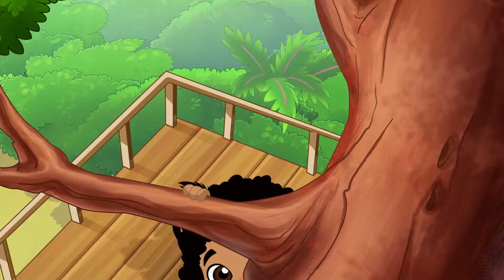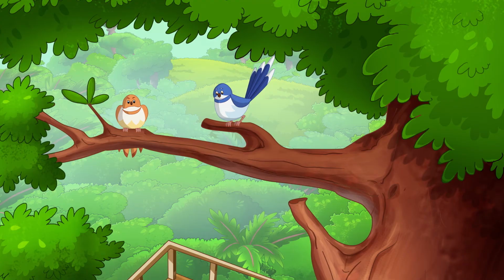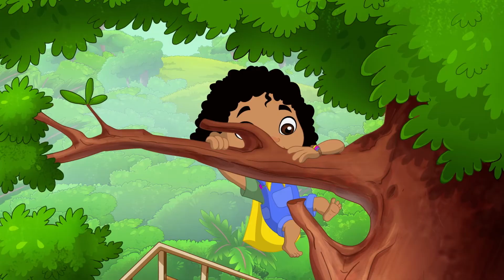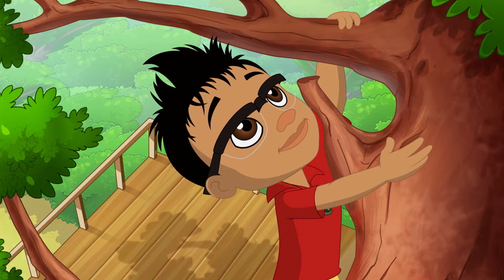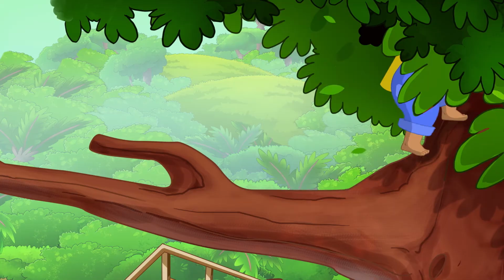What will the rainbow feel like, Darwin? Smooth? Soft? I don't know. Maybe the red bits of the rainbow will be warm and the blue bits will be cold. We'll find out soon enough. We're almost at the top. Here goes.